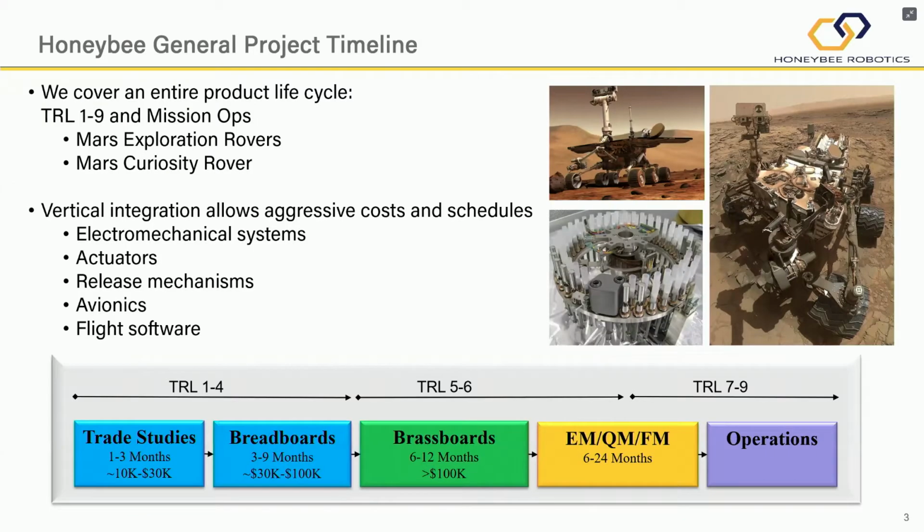So when I say we do everything from end to end, I mean we go from technology readiness level as defined by NASA 1 all the way through 9. We've been on quite a few NASA missions, and it's important to note that the TRL, the first 4 levels, a lot of times are things that people can figure out themselves sometimes. You know, you have a good idea, you take it, you run with it.